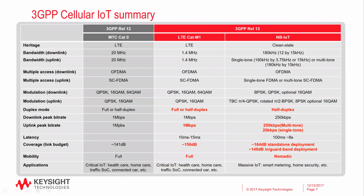In addition, category M1 supports full mobility, whereas NB-IoT operates in more of a nomadic fashion. Given the technology, it drives a decision on what selection a user or an end product would take in terms of using NB-IoT or LTE category M1.